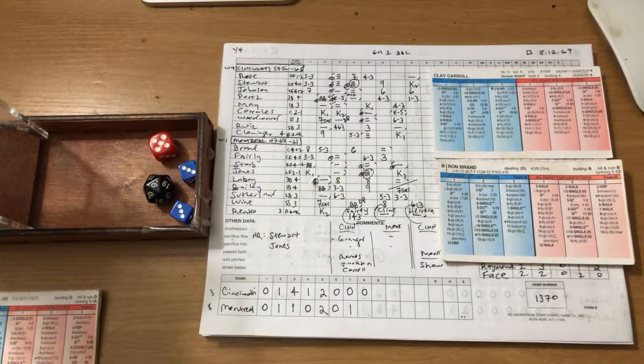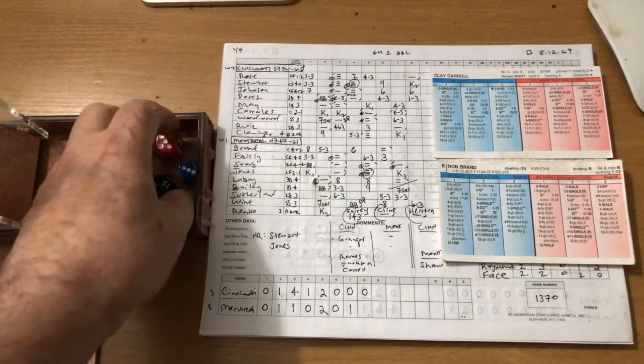If you're gonna do that, by the way, if you thought you had a bad roll of the die, don't look. Don't even look at what it is. If you're deciding to re-roll, do it quickly.